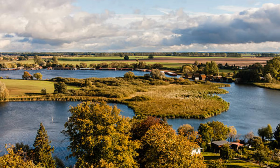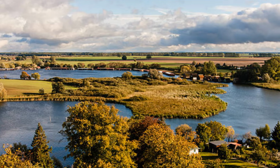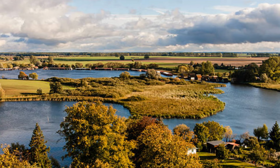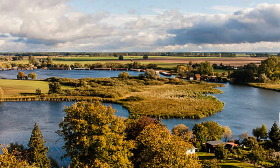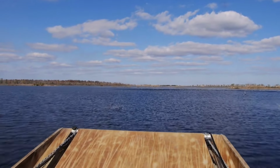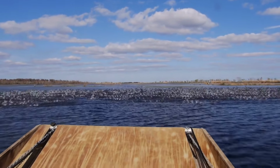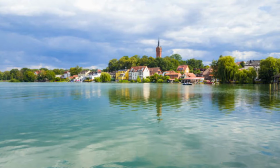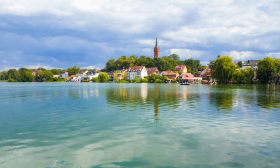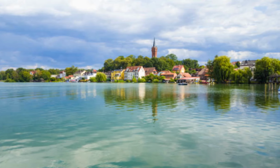Mecklenburg-Vorpommern is characterized by the highest concentration of lakes, forming a vast network of waterways that stretch over 2,000 square kilometers. It's a paradise for boating enthusiasts with lakes of all sizes, connected by rivers and canals, allowing for extensive exploration by water. The terrain around the lakes varies from flat to gently rolling, making it ideal not just for boating but also for activities like cycling and hiking.